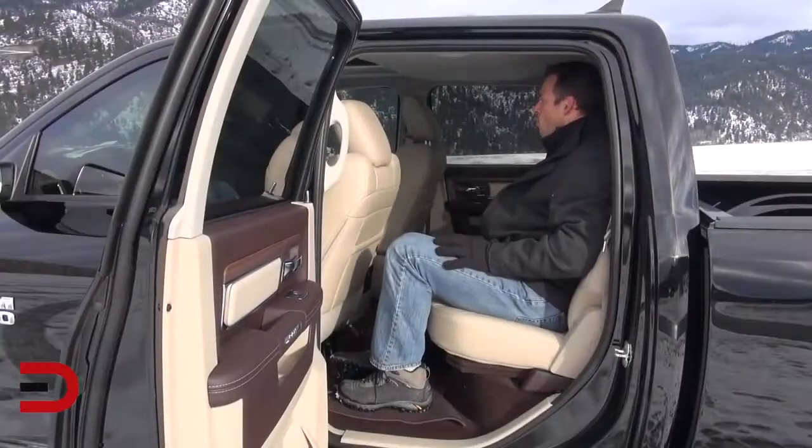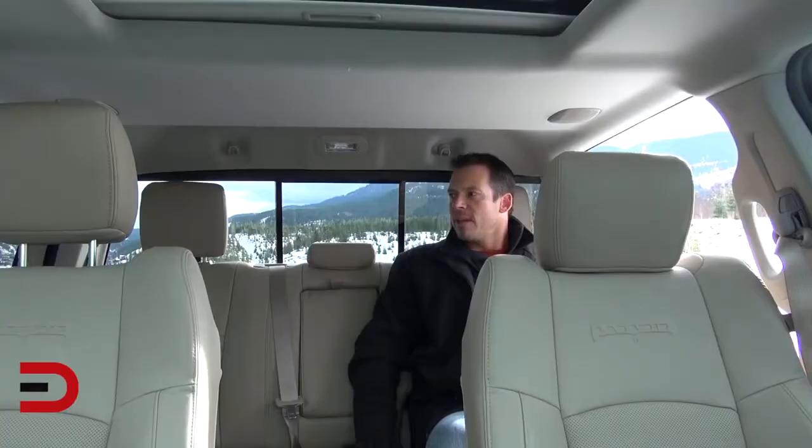You know, the more and more I explore this vehicle and drive in it, the more and more I think I'm a truck guy versus a car guy.